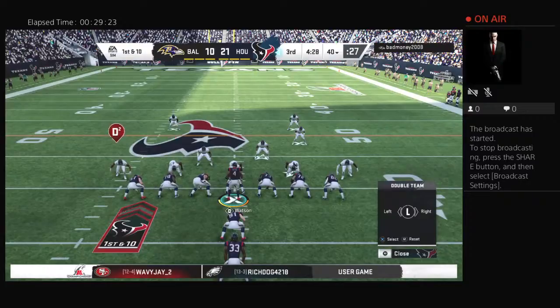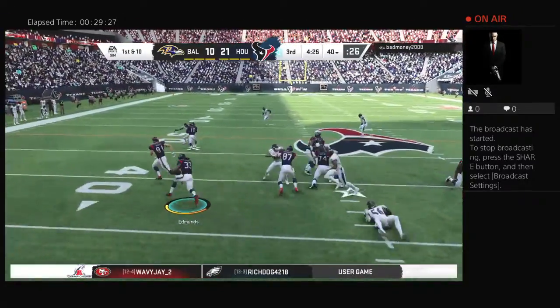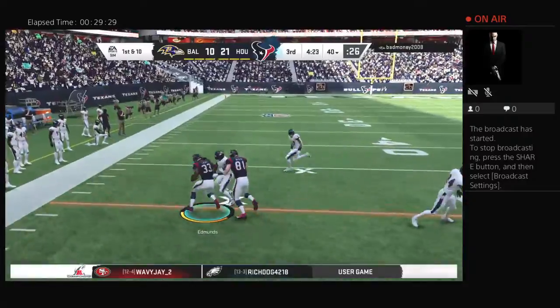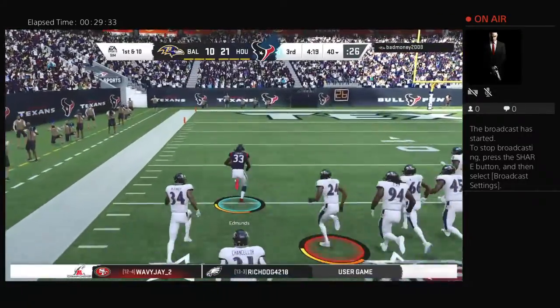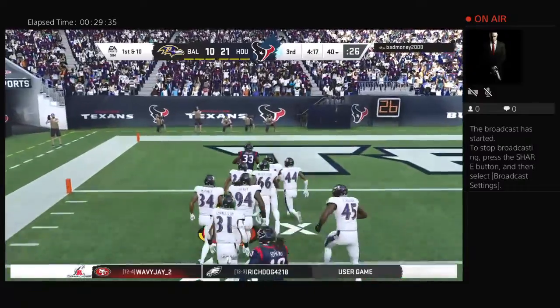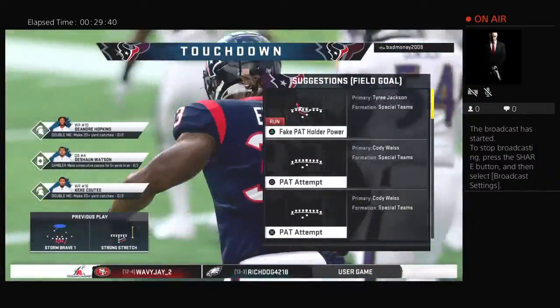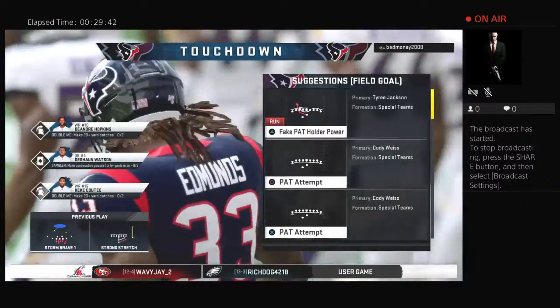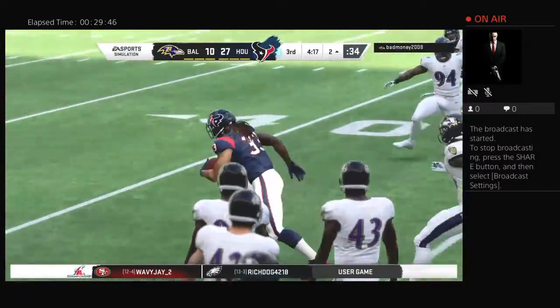Good starting field position for the Houston Texans here as they come up 1st and 10 at the 40. Now Edmonds. Fancy footwork at midfield. Oh, breaks a tackle, and he's got an alley. Touchdown, Houston. A great play there. His second touchdown of the afternoon. And the Texans push further out in front.